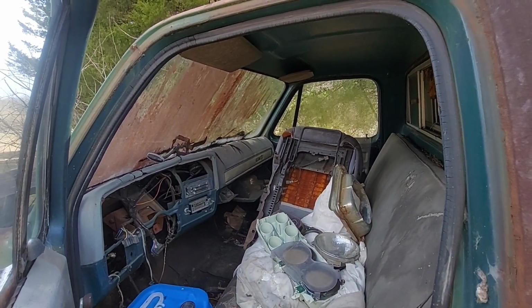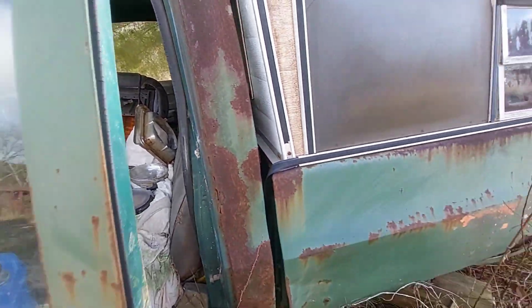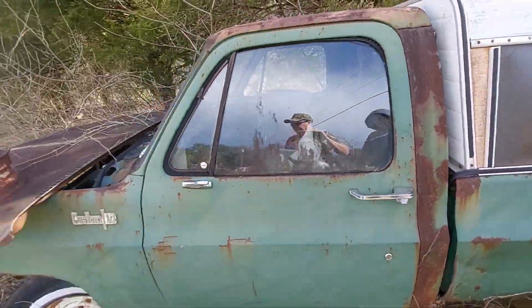Might be a Chevelle or, I don't know. It's a GM. I hate these little stickers. Yeah, they'll get you. I already got poked in the finger. Yeah, it's a good little poker thing.